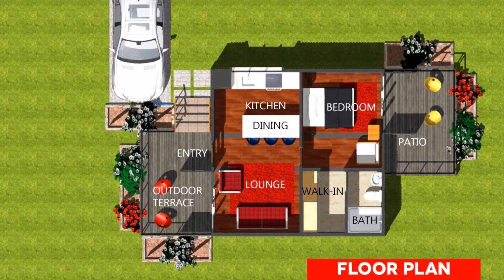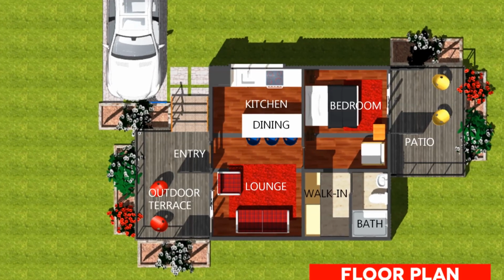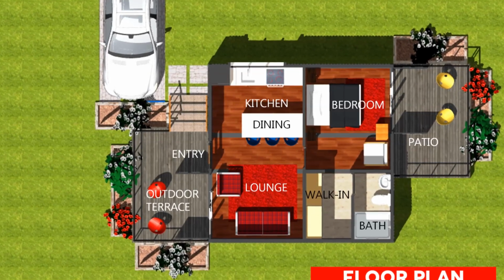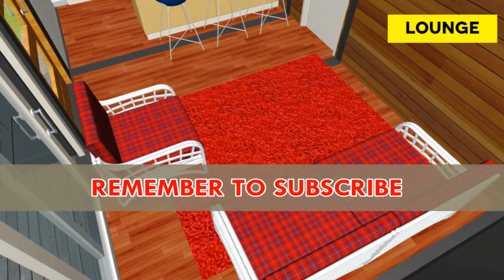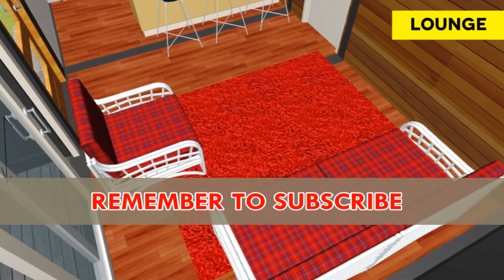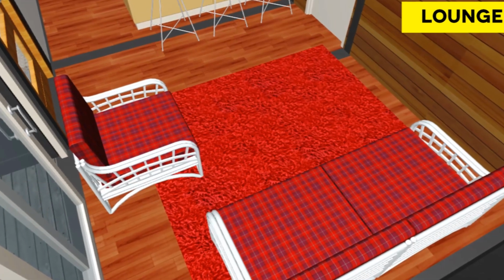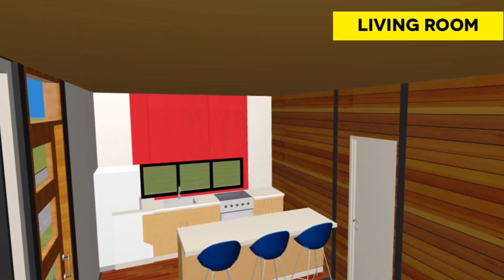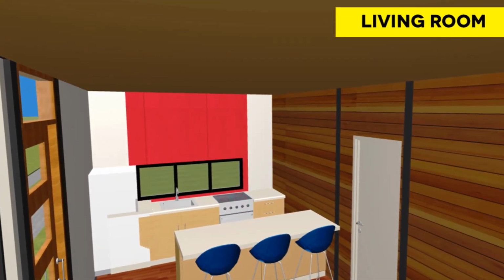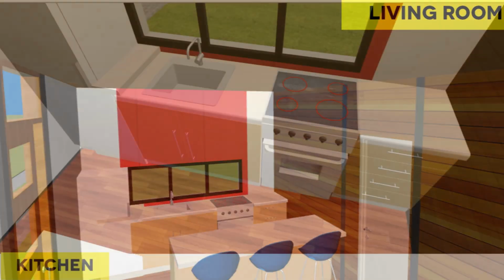We've also managed to create two outdoor sitting areas, one to the lounge area and two to the master bedroom space, so that you can enhance the indoor living of these particular spaces. We've also managed to use light colored finishes on the interior and also light furniture in this particular instance, so that you don't clutter your interior space with unnecessary furniture.